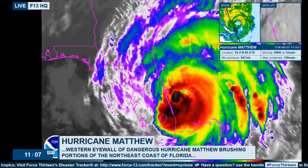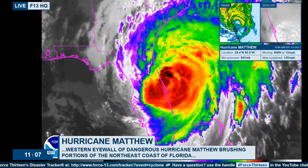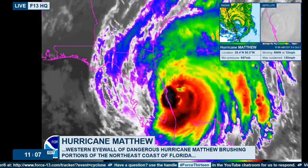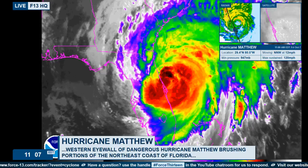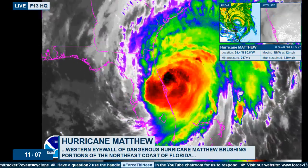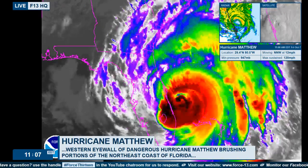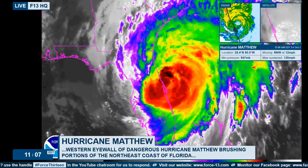But that tornado warning, I believe, will have expired now. There was a tornado warning for Nassau County and Camden County. But that's the latest.